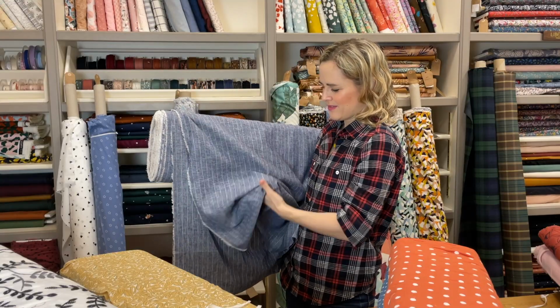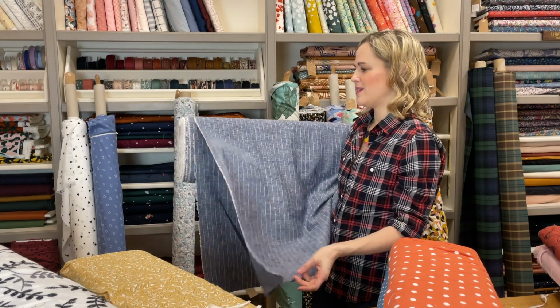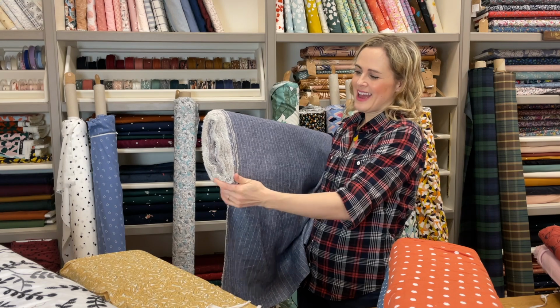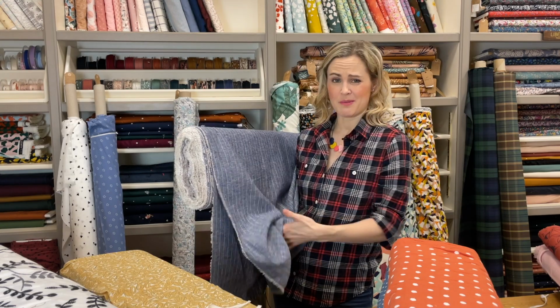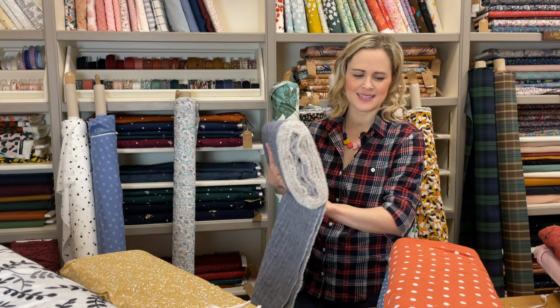It feels lovely, it's beautiful. You can see it's got really nice handle to it as well, so this is going to be good for anything from simple tops, like the Tilly and the Buttons Stevie tunic, or the Merchant and Mills patterns would work really nicely in that because that's their aesthetic. Or you could even make more of a structured blouse, or a shirt as well. It would look really nice.